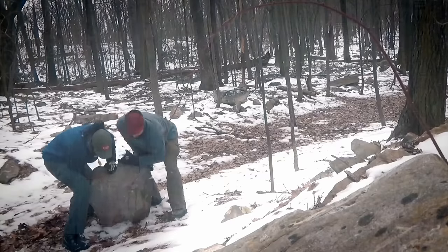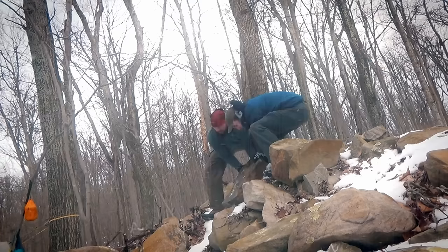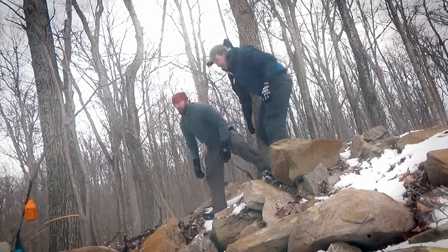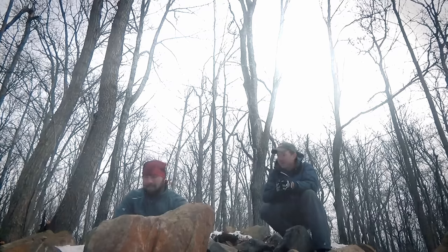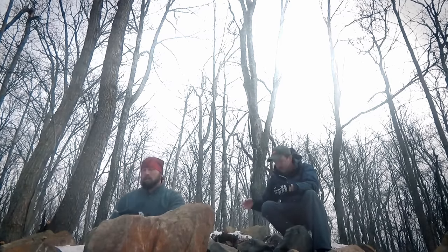This is Harpers Ferry. Walk that thing. Take rocks and throw it around. You see any pre-existing campsites anywhere in the middle of nowhere where we are, Mike? No. No. So we're going to make our own.